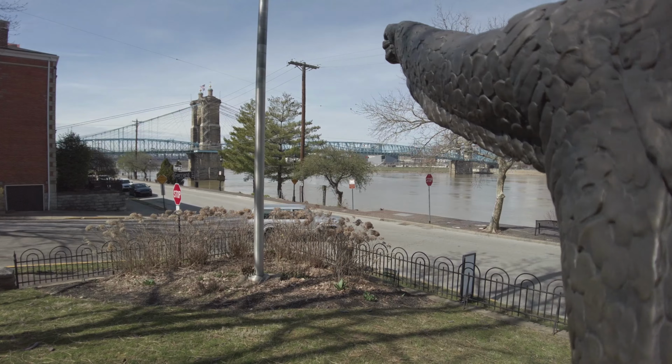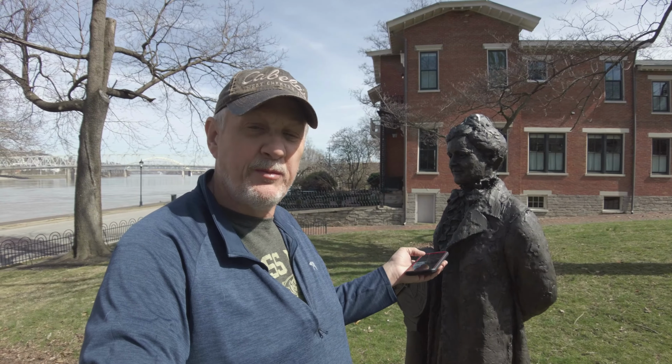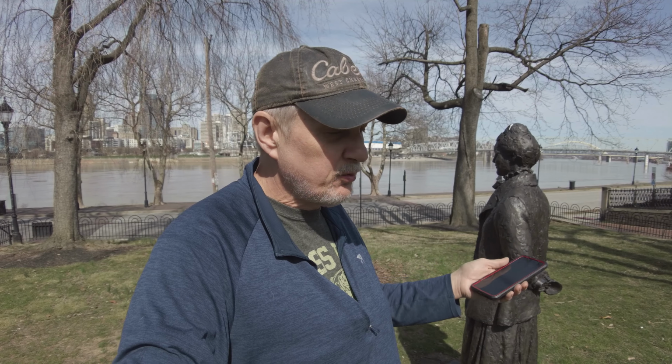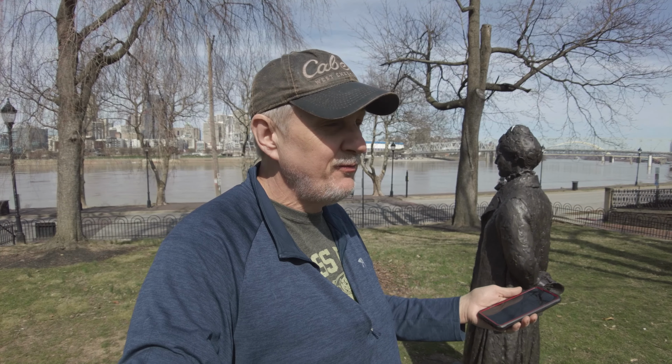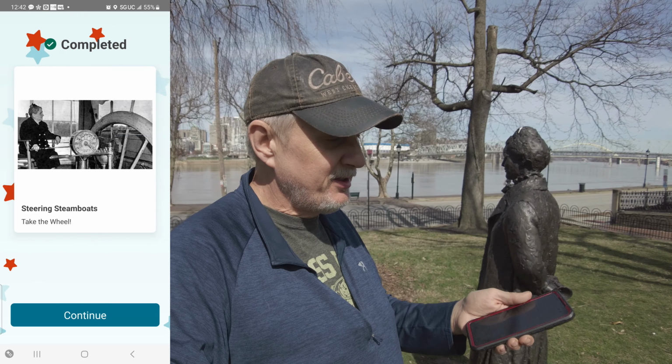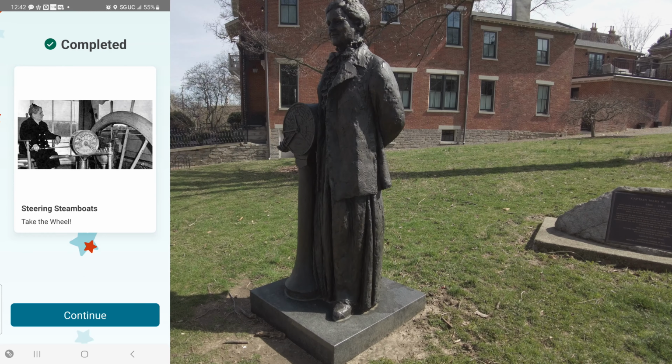Now, this one is called Steering Steamboats, and as you can see right here, Captain Mary Becker Greene. From what I've read, she passed away on the Delta Queen in 1949. And we all know about the Delta Queen, and apparently she still haunts the Delta Queen to this day.